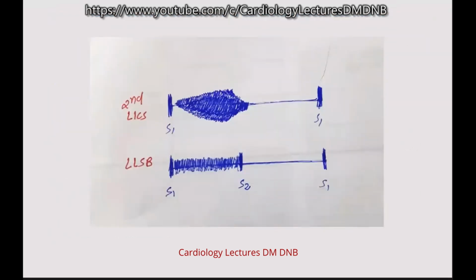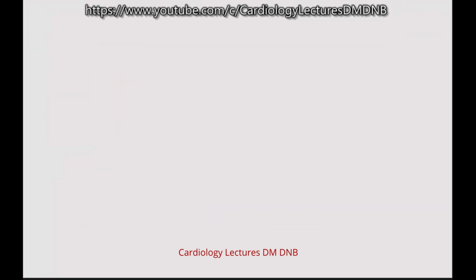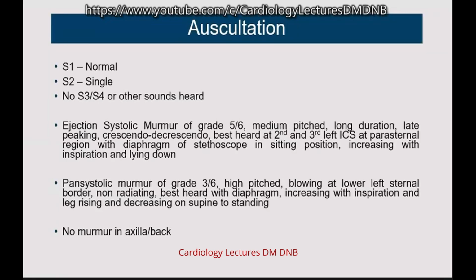Liver? Liver, ma'am, no pulsation, not palpable. Liver not enlarged? Not enlarged. Okay. What's the characteristic of the murmur I have drawn? So, no additional sounds? Definitely no additional sounds? No sounds. Nothing. No S3, no S4, no click.